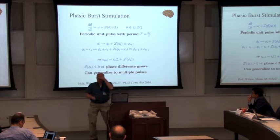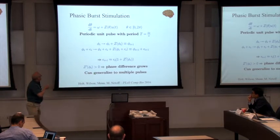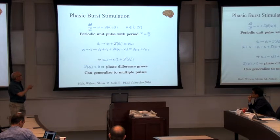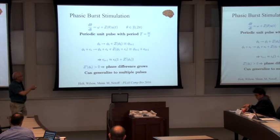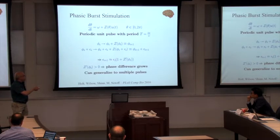So we investigated that a little bit and came up with something we call phasic burst stimulation. We start with essentially the same equation as before. Here, using a periodic unit pulse with period equal to the natural period of the system, you can say, if the initial phase was phi I, when we kick it, wait a period, and kick it, then phi I goes to phi I plus c phi I. If I consider another nearby neuron with some deviation epsilon I, then we kick it here. If I then look at how far the neurons are apart in phase after one kick, it's just the initial separation times this.